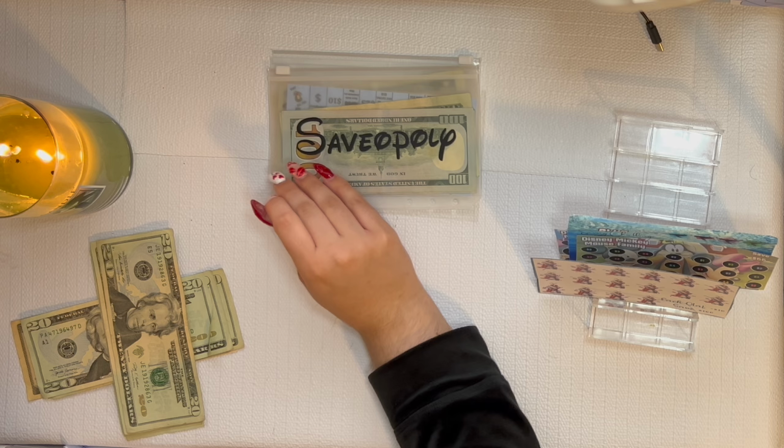So our first challenge we have here is our 100 savings challenge. This was from the Budget Bureau, our Mickey Mouse challenge. So this should be $100. Let me fix this. Okay, so this is 20, 40, 60, 80, 90, 100.